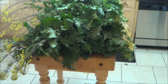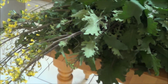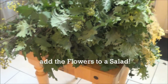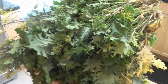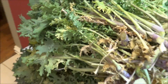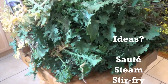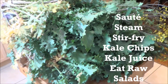Alright, so here is our harvest of Red Russian Kale. As you can see, it has started going to seed, starting to flower. So we went ahead and cut this all down. Wow, we have a lot more than I realized here. So we have a lot of kale here to eat. We'll get this cleaned up, chopped up, and we'll have plenty of kale for sure.